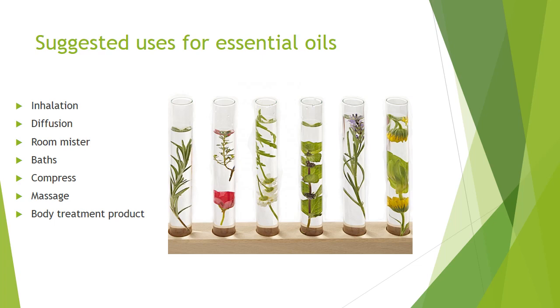In a bath, for an immersion bath, you want to add 5 to 10 drops of essential oil in a tub for a single user. Be sure the water is moving while the client is in the water. For a steam bath, you want to add 5 to 10 drops in the water well.